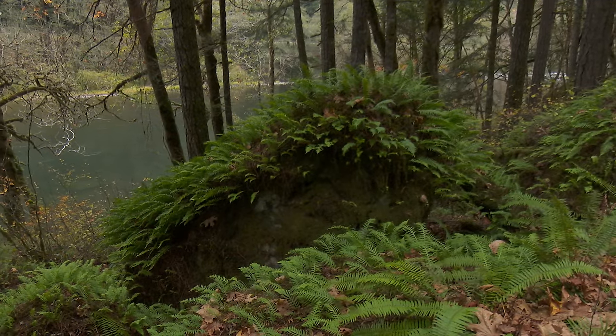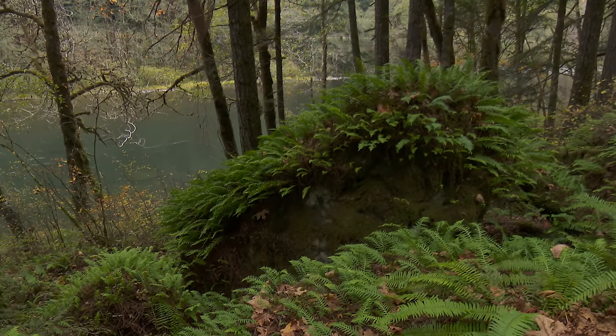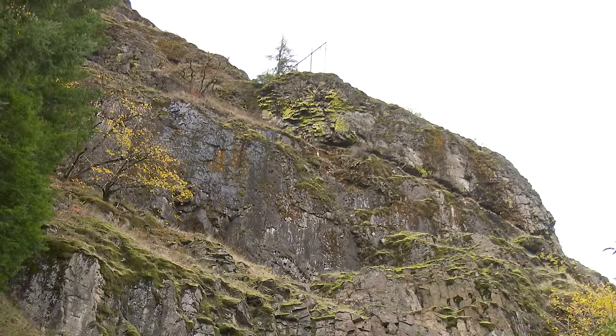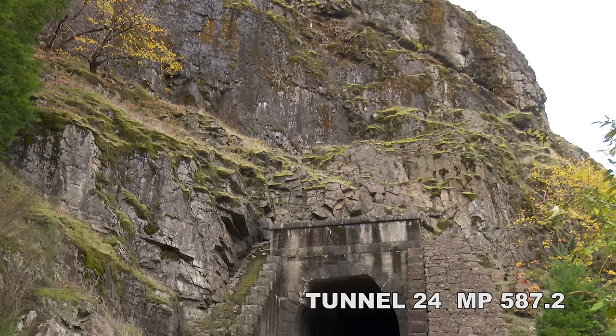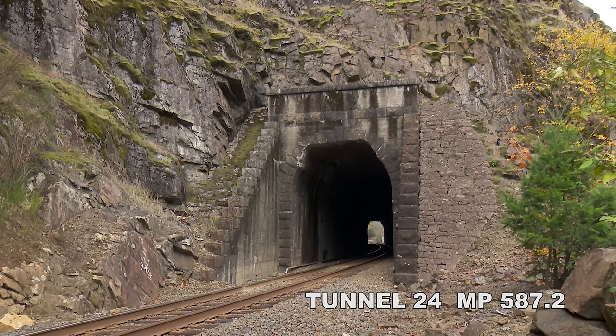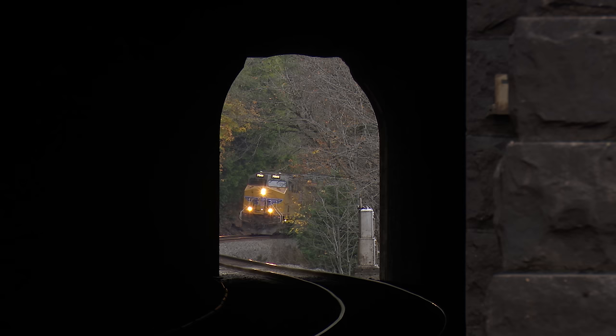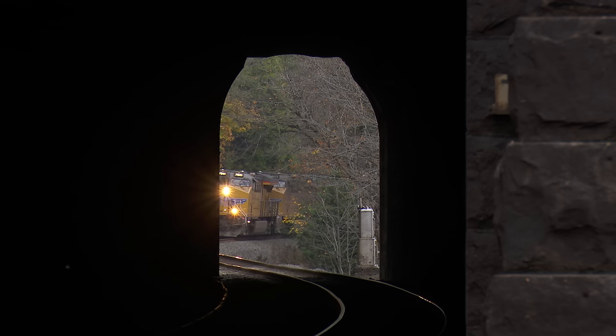The railroad continues to follow the middle fork of the Willamette River on its way to Oak Ridge. The first of 21 remaining tunnels between Eugene and Cascade Summit is found at milepost 587.2. Tunnel 24 cuts 394 feet through solid granite and frames UP 7941 North as it rolls downgrade between the sidings of Lookout and Hampton.